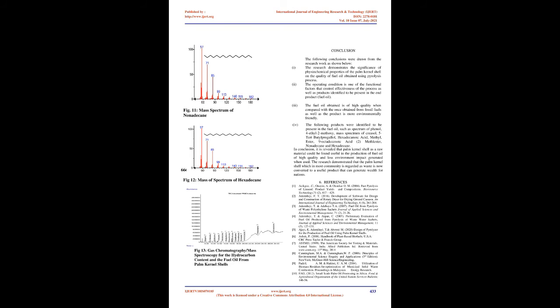The heat of combustion is the total energy released as heat when a substance undergoes complete combustion with oxygen under standard conditions. The chemical reaction is typically a hydrocarbon or other organic molecule reacting with oxygen to form carbon dioxide and water and release heat. 422 MJ/kg heat of combustion was produced by the fuel oil in this work.